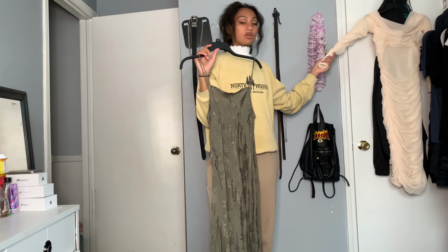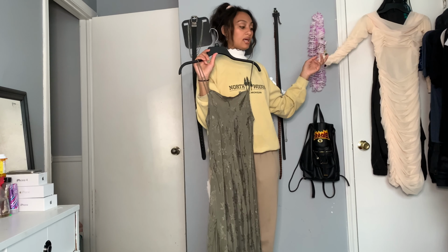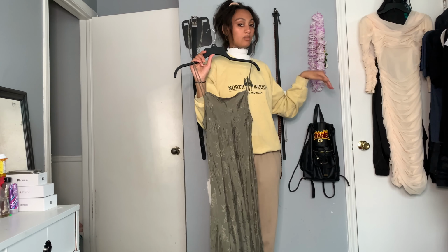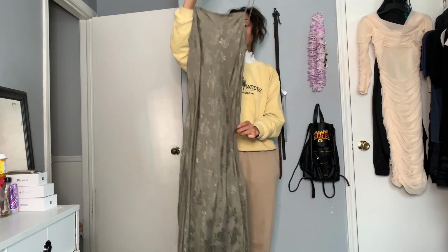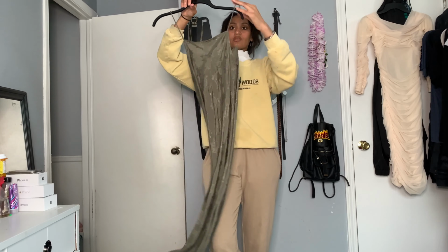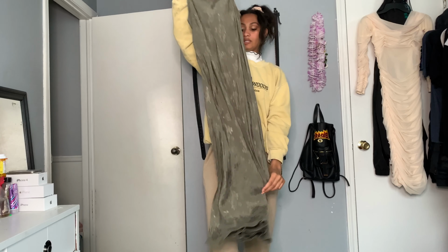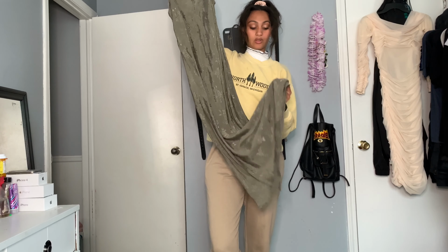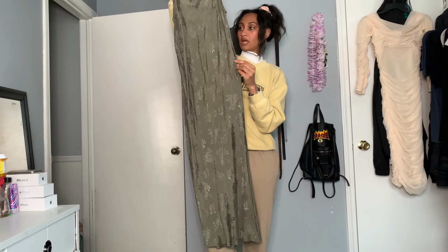Besides this dress that I will be trying on, this is from House of CB, and it's in an extra small, but we'll get there when we get there. That's going to be the last one because it's my favorite. But back to Motel Rocks. Wow. It's really cute, really light, really airy, and yes, it is in a size small. It's like a really cool material too. It feels thick and really durable. I like it a lot.